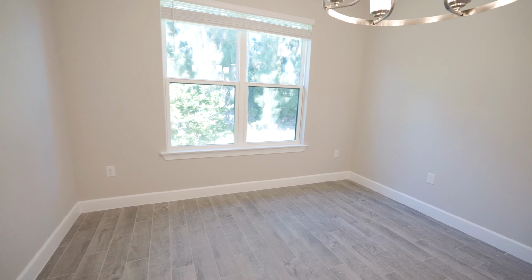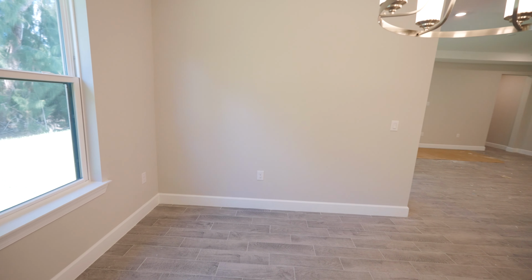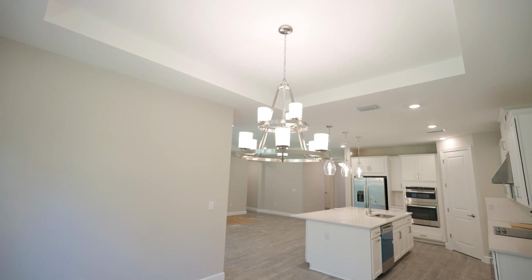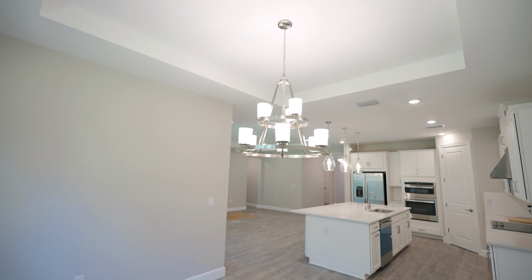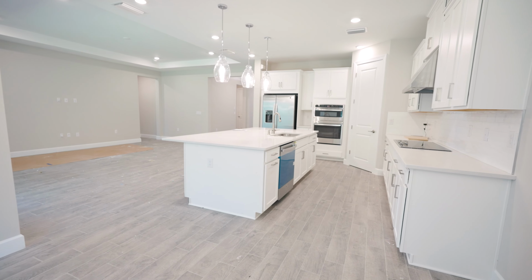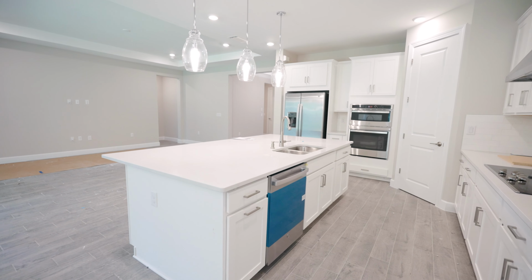And this is the area for your dining room. Pretty nice area. Very nice chandelier. Check out the effect that it does on the ceiling. It's a very nice layout.